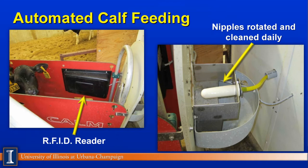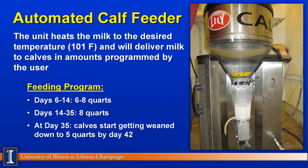Here you can see the feeder itself. On the left, you can see the reader. In other words, it reads the calf's ear tag and identifies which calf it is. In other words, this has to be, hopefully, 6330 coming in here. We read that, it goes through the loop, and then if the animal has liquid that she is supposed to consume, she will go in and nurse that nipple located on the right side. Nipples are rotated and cleaned daily depending on how many calves we have and how much product is going through the nipple itself.